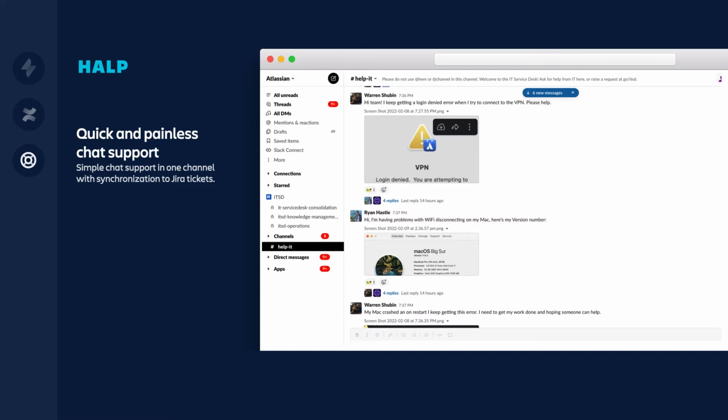We knew that staff more and more were preferring to ask for help over chat rather than raising a ticket. We needed to design a help implementation that would work at scale for a large number of IT teams while providing one chat channel to the company for help.